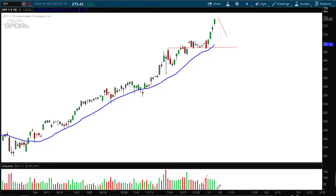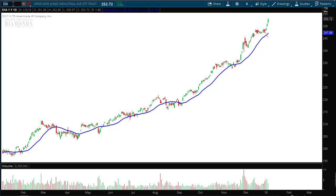I think that next week we're going to see the volume start to drop, and I'm going to even forecast the drop in volume right there. As the volume drops, the buyers tend to lose momentum, and then we have short-term profit taking that pulls the market lower. Looking at the diamonds, we're pretty much going to see the same thing right here.